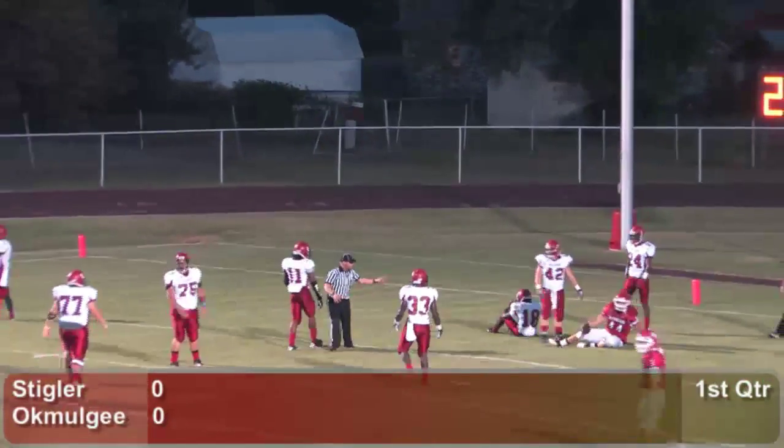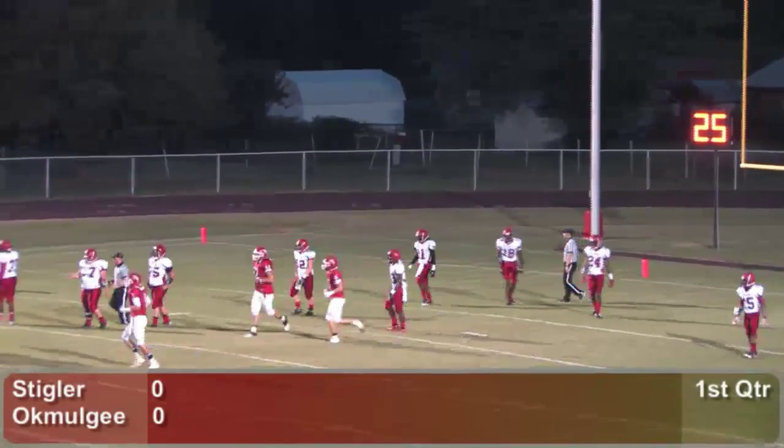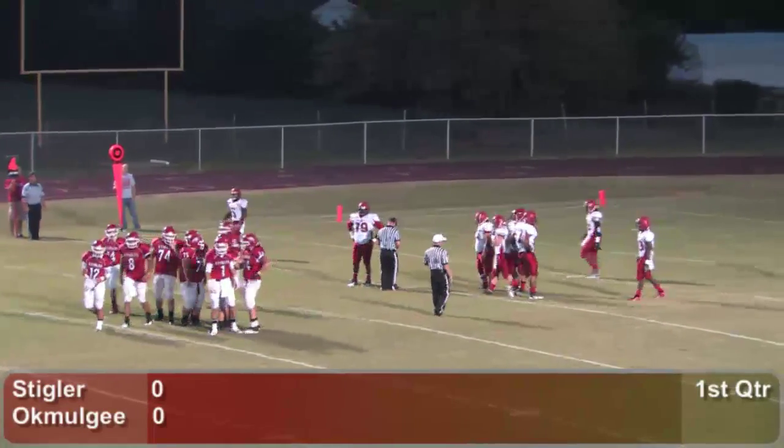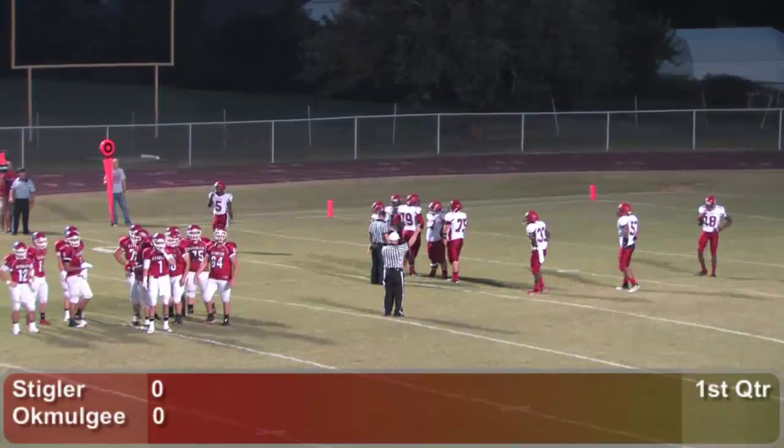Pass is incomplete. Austin Drury, the intended receiver, and falls incomplete, so it's a 4th down. 4th and about 3 or 4 yards from about the 10-yard line for a 1st down.